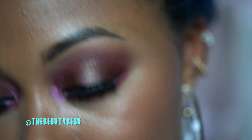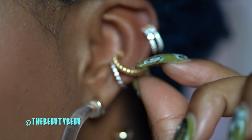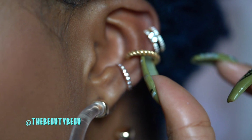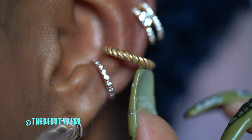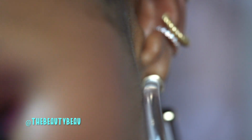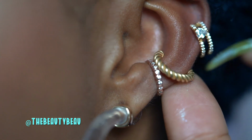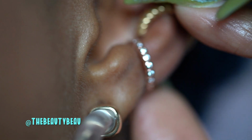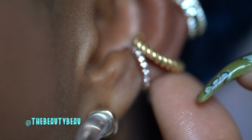I also got the twist rope ear cuff. That's the gold one here. There's this one. And then the third one I got is the Bella ear cuff, which is rose gold. The previous two were in gold. There's that one there. It has little rhinestones in the center. And it's very thin compared to the other two.